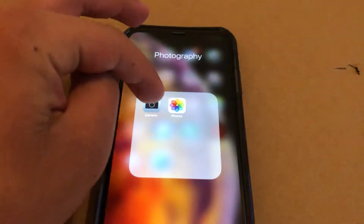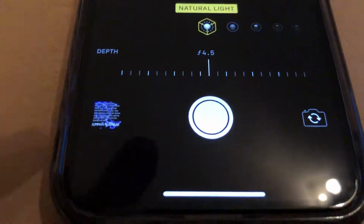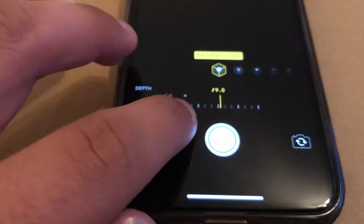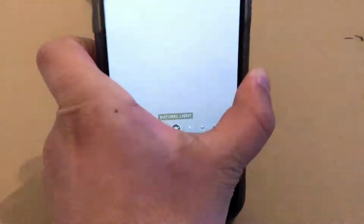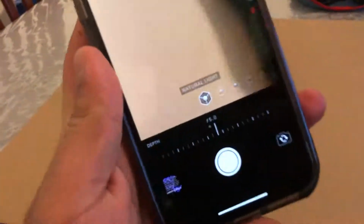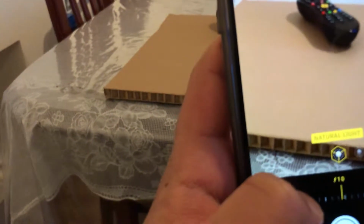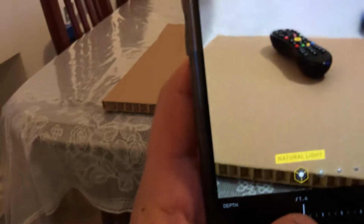So what can you do with the camera that's better? Alright, so if I go into camera and I go into portrait mode, you will see this F, which is where you can change the actual depth of the picture. So you can make it blurrier and less blurry. So I'll find something to take a picture of. Alright, so I'll take a picture of this remote. I don't know if I'm far away enough. It says move further away. Alright. There we go. So we got natural light there. Then I can change how blurry it is. That's quite a bit blurrier.